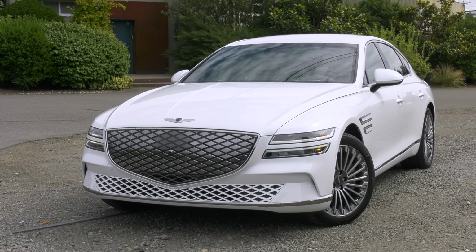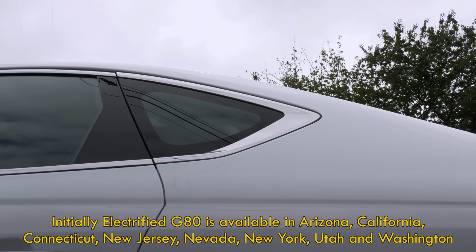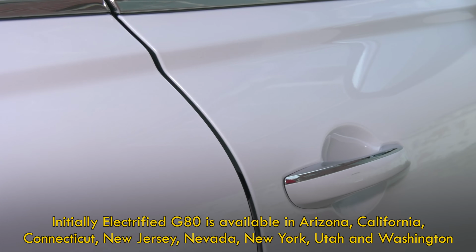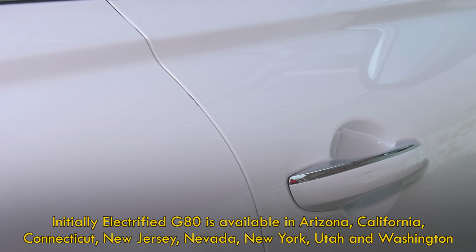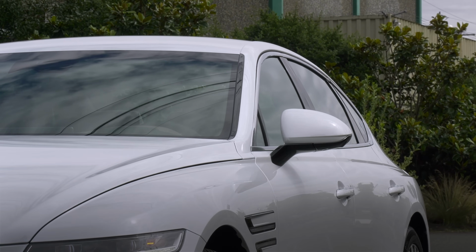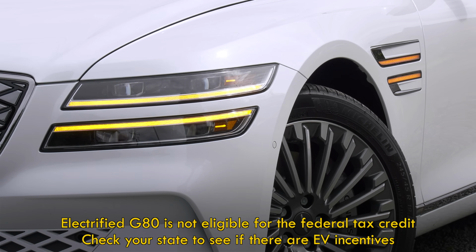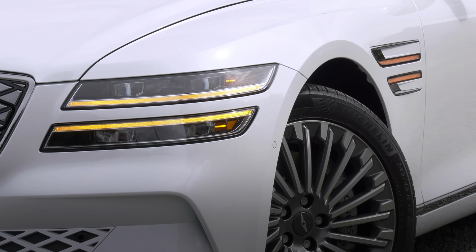The Electrified G80 is a very appealing car, but only available in 8 states, so let's get that clear from the get-go. It comes one way, fully loaded, and retails for around $81,000, a premium of $10,000 over a comparable V6 all-wheel drive model. The Electrified is as stealthy as it is exclusive.